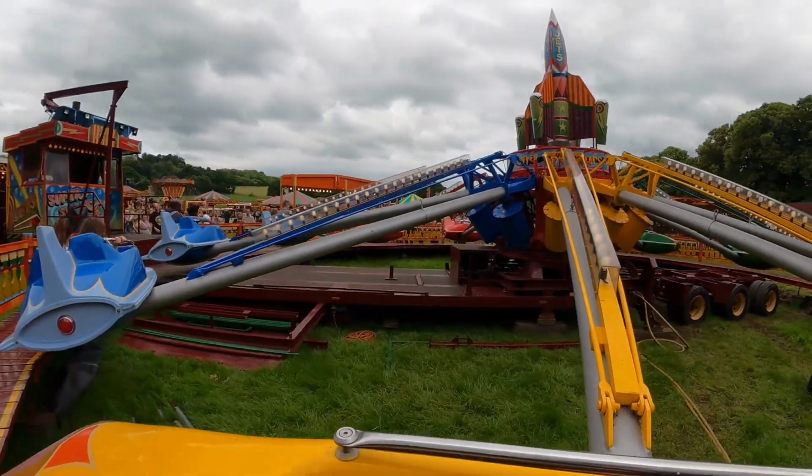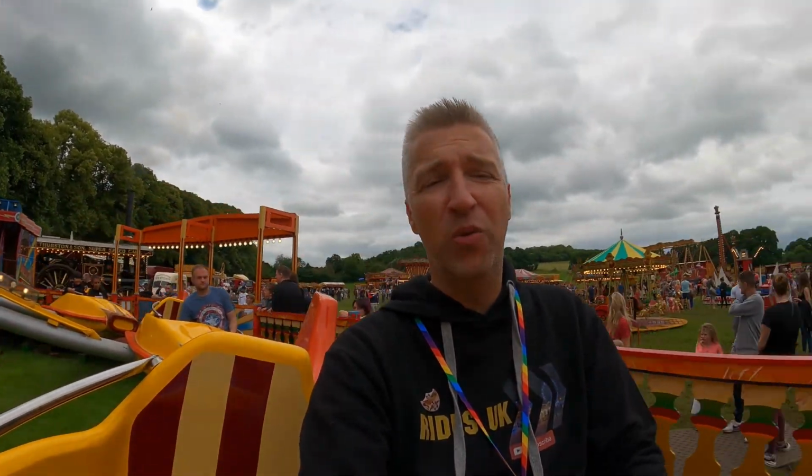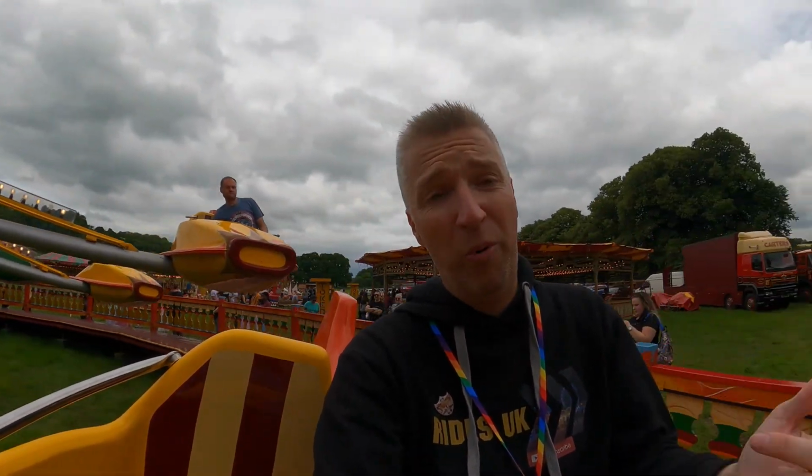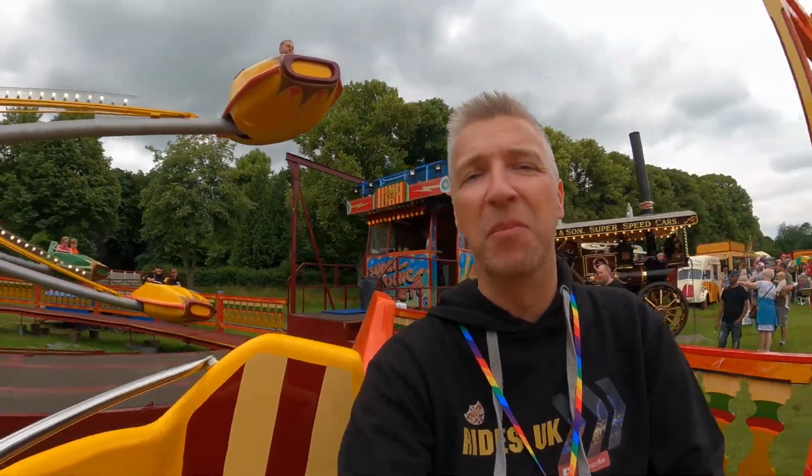It's a stunning looking ride, it really is. Like all Carters' machines, the rides are absolutely stunning. If you've not been to a fair, come and check them out. I will put the poster up repeatedly through this video, and make no apology for that. If you're in the area, just get down here and support them, guys.